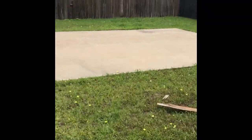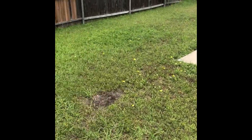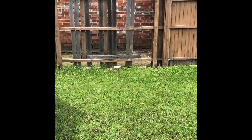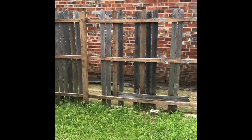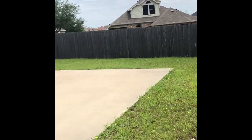It's got a cement base, I'm not a real fan of that, but we're gonna need some fencing. For the most part, the fence is okay. That could just be patched up. That side's fine.